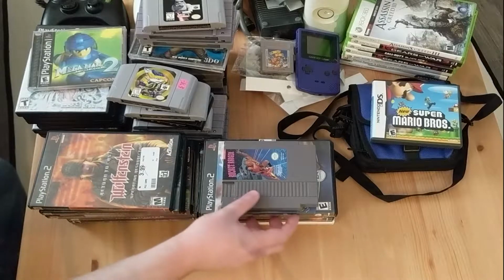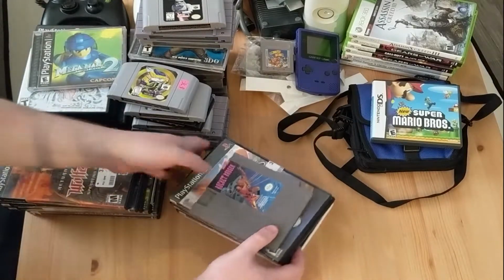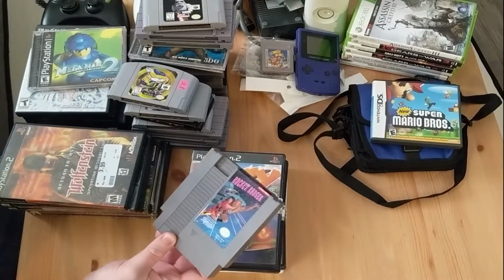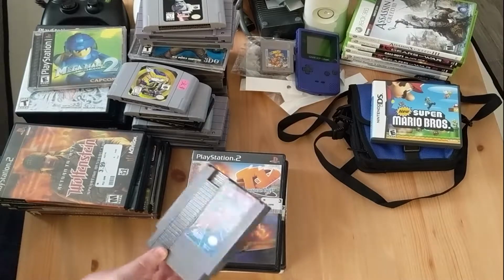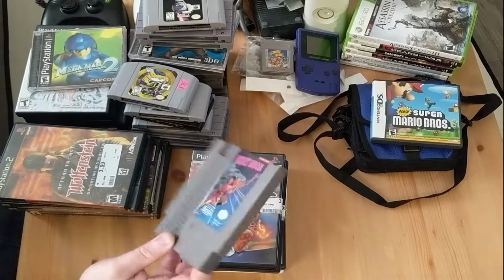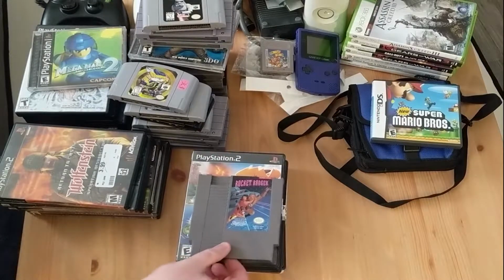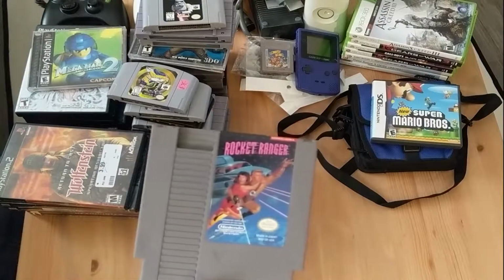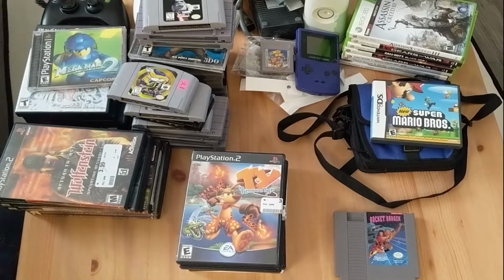It was $20 per stack. The first stack here had some pretty good prices, like 4 to 5, and I asked for a discount, and they took some money off of it to make it down to 20. And this was 6 games. So the first was Rocket Ranger for the NES. I was actually kind of surprised they had quite a few NES games.